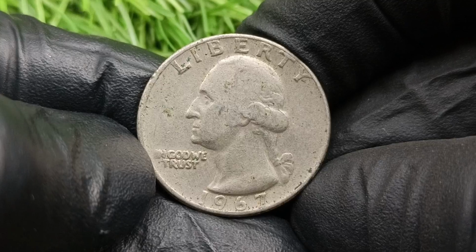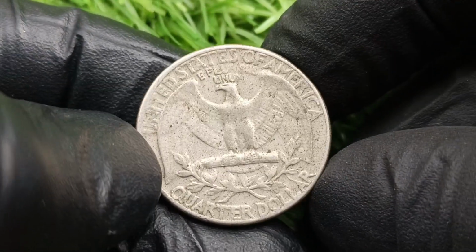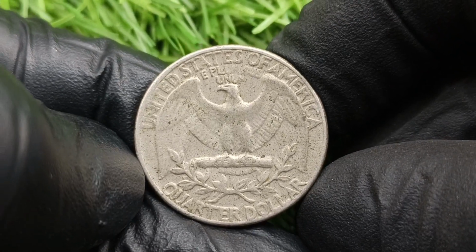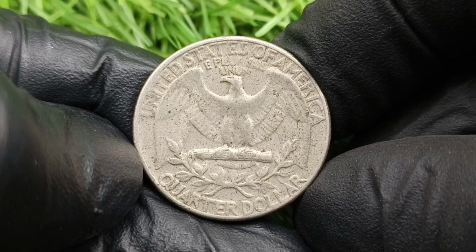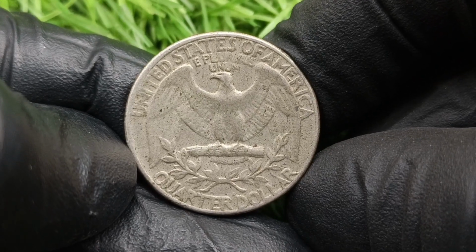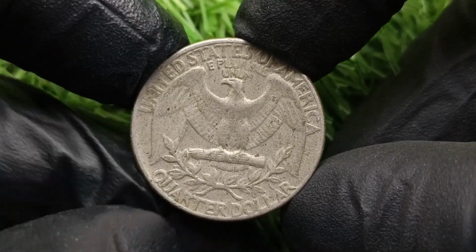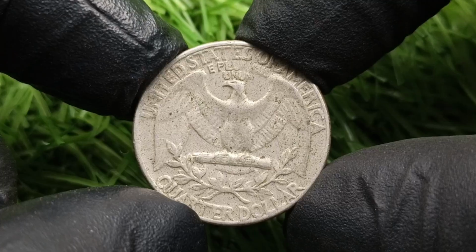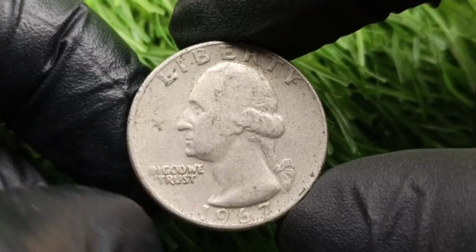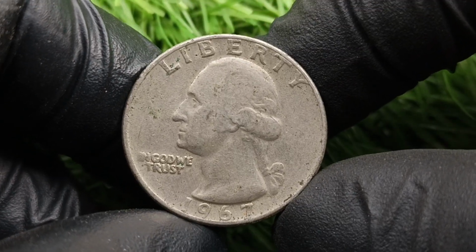As millions of 1967 quarters entered circulation, they quickly became part of everyday American life. They purchased newspapers, school lunches, bus rides, and countless ordinary necessities without attracting special attention. Yet time gradually transformed these everyday coins into historical artifacts. Most accumulated scratches, worn edges, and faded details after years of constant use, while only a limited number escaped circulation by remaining inside special mint sets or carefully preserved private collections.